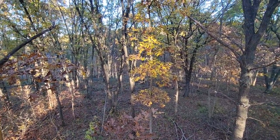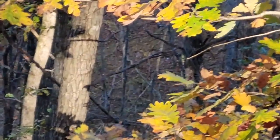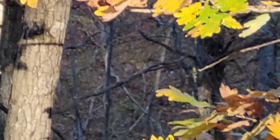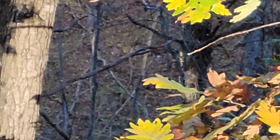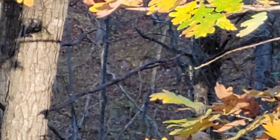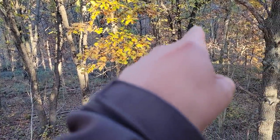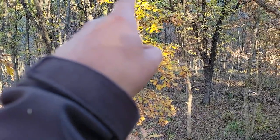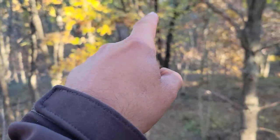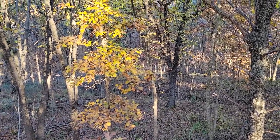I have a doe bedded right across that bottom, right on that hillside. If you can see her right there in the middle of the screen, there's a doe bedded right there, and there is a 10-point that keeps making circles around her. He comes through the creek bottom, circles up around her, grunt, grunt, grunt, comes back down. He just won't leave her, he just stays right there. I can't get him to come over here.